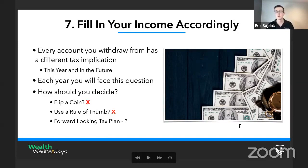Withdrawing from Roth, you won't owe anything. Withdrawing from taxable accounts, you'll probably owe long-term capital gains. If you withdraw from IRAs, you'll owe income taxes. So this is a different tax implication scenario you'll have to play out this year as well as every year to come. So we need to not only have our estimated taxes this year, but also know what they're going to be in the future.